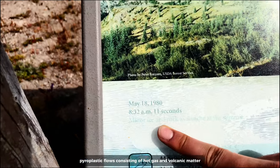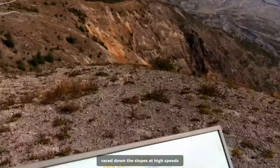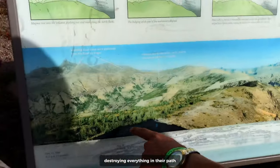Pyroclastic flows, consisting of hot gas and volcanic matter, raced down the slopes at high speeds, destroying everything in their path.